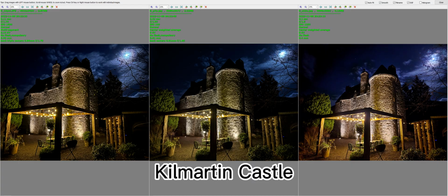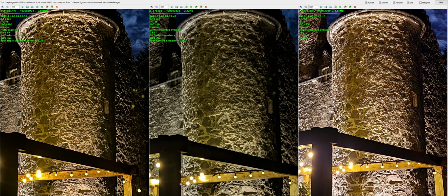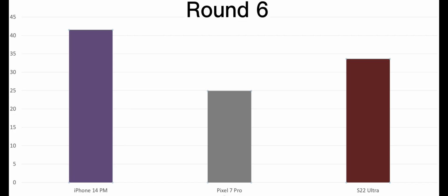Round 6 is again a net shot from the main lens. Actually, the Samsung here has a slightly pinkish hue to it, which I think most people will not like. Then the Pixel and iPhone look quite similar if you don't zoom in, but after zooming in, you realize that the Pixel's detail preservation is really terrible, right? It's very soft, and it just does not have a lot of detail. So here, the iPhone takes the lead, followed by Samsung, and Pixel got the least number of votes.